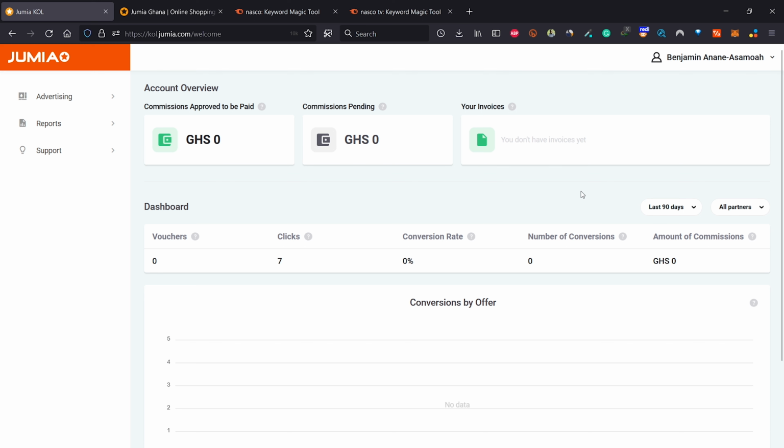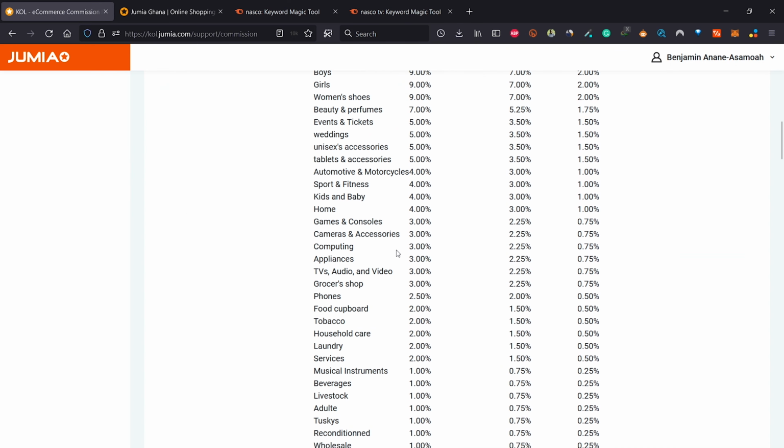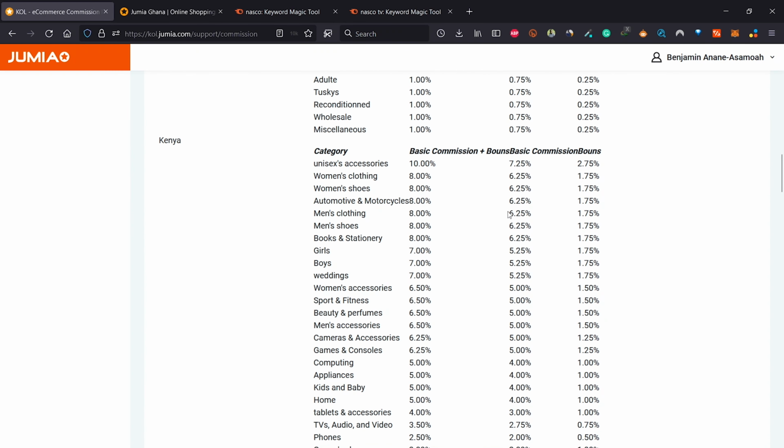But before we get our links, I would like to show you the commission percentages on each of the product categories. So let's go to support, then go to commission model. Under the commission model, you see a lot of countries. If you are in Egypt, Nigeria, Kenya, or any of these African countries, you can look for your country and get the commission percentages.